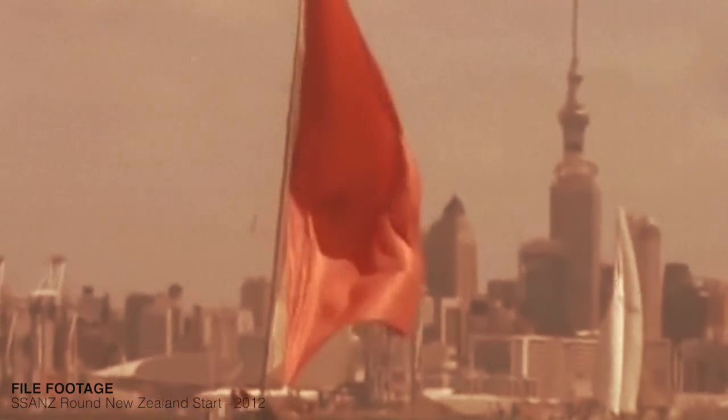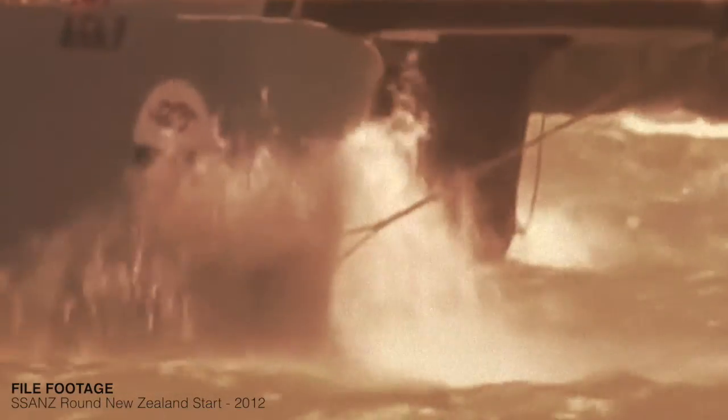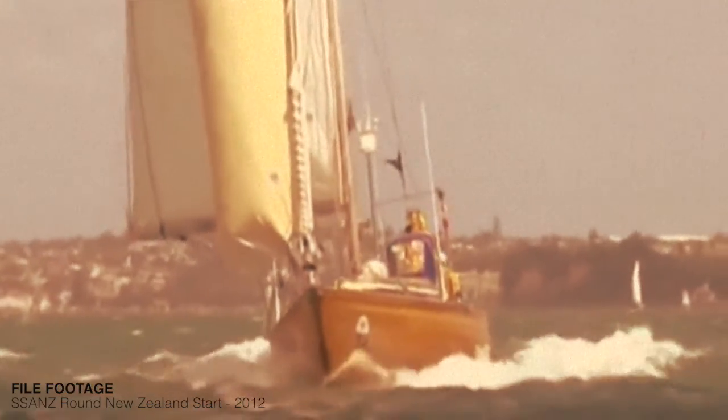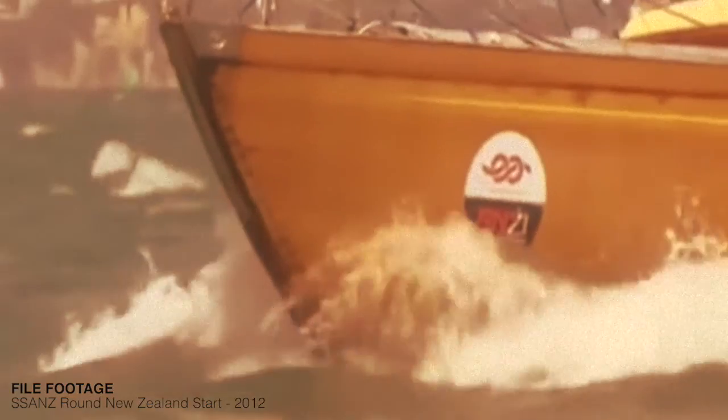So the Round New Zealand race is the longest race that SSANZ run. First run in 1990 and again in 2012. It's mostly done by crazy people that are looking for a challenge. That was the reason I did it in 2012 anyway. It's pretty much the ultimate challenge in sailing in New Zealand, but definitely in shorthanded sailing.